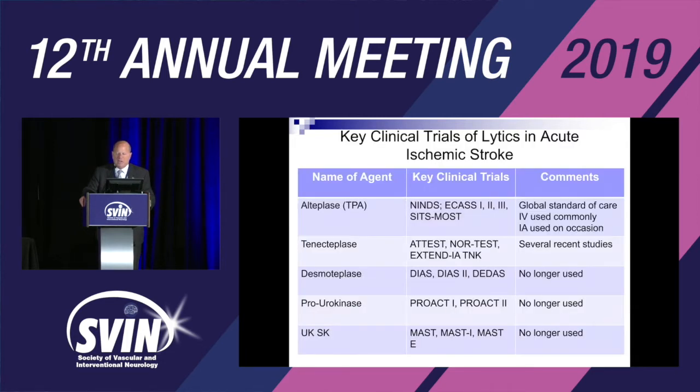As you can see here, these are some of the key trials looking at lytic agents in acute ischemic stroke. Obviously, Alteplase has a rich background of studies supporting it, and I think it's fair to say it's the global standard of care for IV utilization, and it is used intraarterially on occasion. Tenecteplase, I'm going to go over some of the key studies coming up, and some of these are very recent studies showing the efficacy and safety of Tenecteplase.